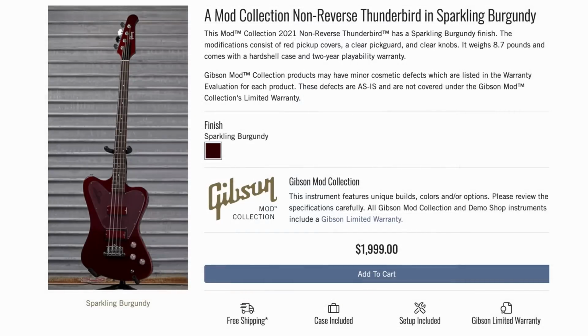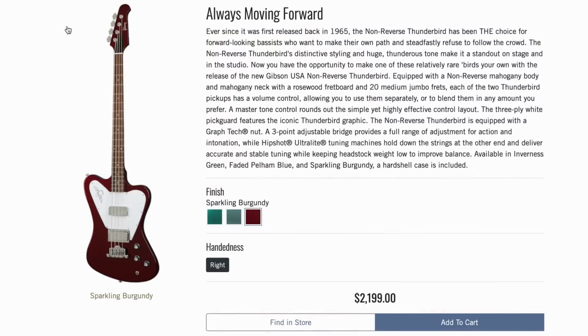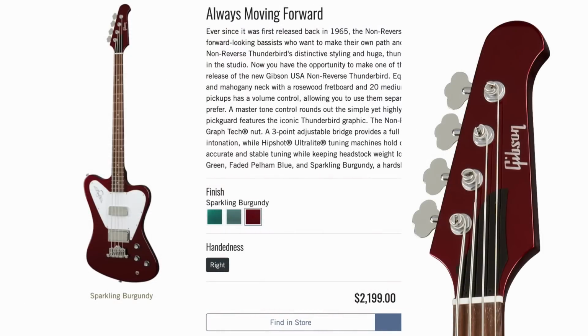And even the bass has got some appreciation this week. Sparkling Burgundy Non-Reverse Thunderbird. This is a finish that is better appreciated in person than in photos, which is not a custom color, mind you. This is something that is actively offered every day for about $2,200, even with the matching headstock.